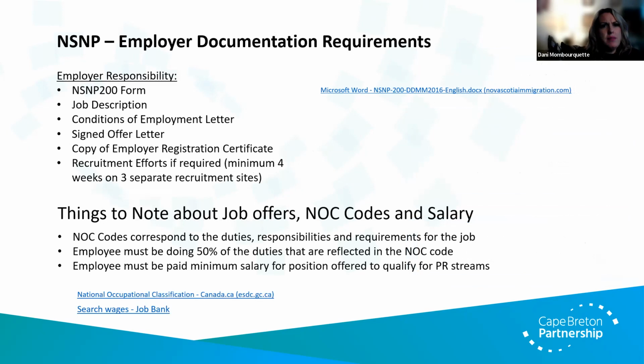Okay, and the documents required. So as you can see, it's much less employer heavy in involvement than the AIP program, which is also a great program, but it really depends on your business and who you have to administer these tools. So for the NSNP, you would need to supply the candidate with an NSNP 200 form, which is located online. Again, a job description, conditions of employment, signed offer letter, copy of the employer registration certificate, also known as an ERC, and have that recruitment efforts if required, if they do need to apply for a work permit.